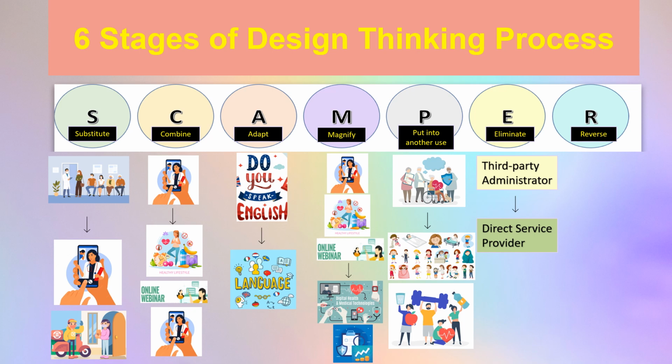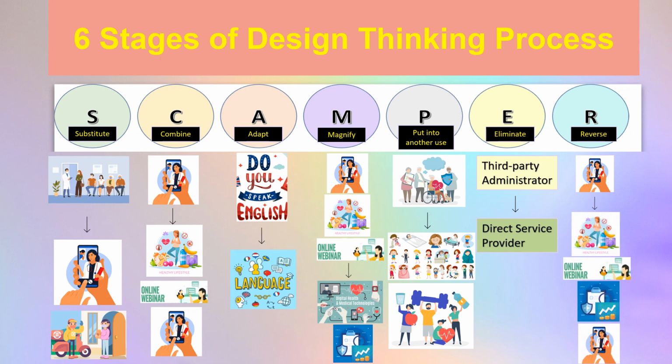For Reverse, instead of consultation, the primary purpose of this mobile application is now health programs such as nutritional diet advice, workouts, webinars, and tracking of health conditions. Reason being, health programs can be used daily, but consultation is not.